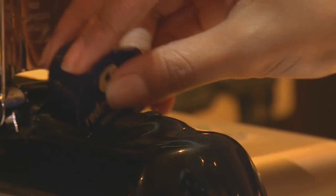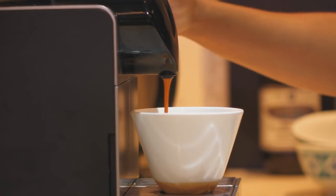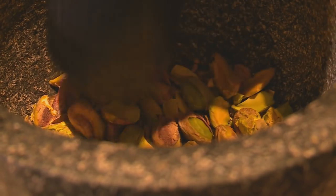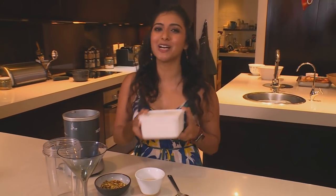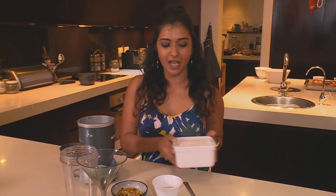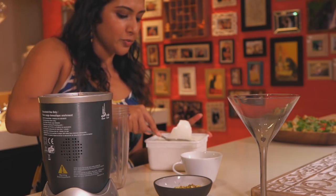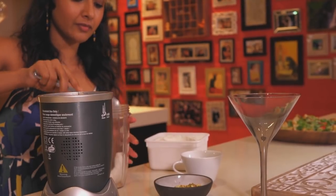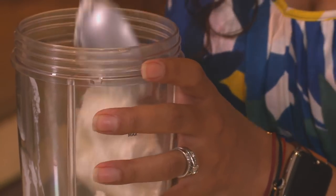But no meal is complete without dessert. I've got all the ingredients for my chai milkshake. I've got my roasted pistachio nuts, and I've got my chai infusion, and of course, my divine ice cream that I picked up earlier. Doesn't get much simpler than this. I'm gonna take your jar from your blender, put in a few scoops of ice cream. I love that you can see the vanilla bean seeds in here. There we go, that should be enough.